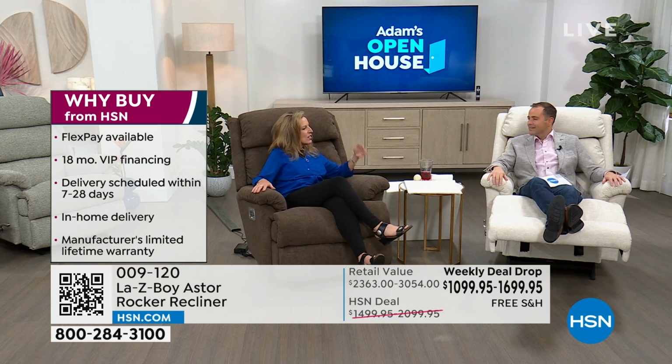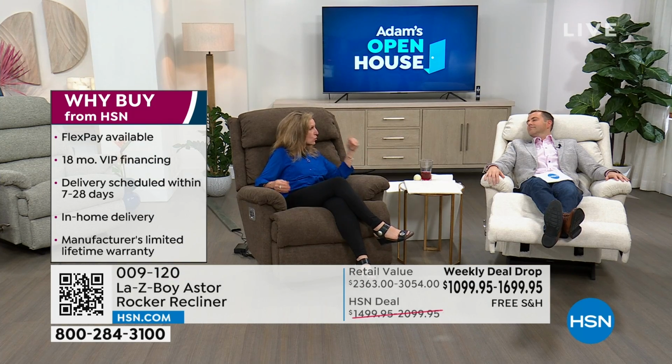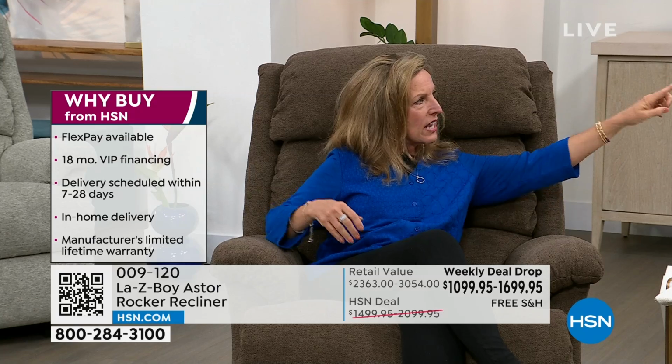It does, it does. And when you're fully reclined, Adam, it's almost 70 inches in length. A twin size bed is 75 inches. Is that right? So look at how much more headroom you have. This is your chair. Our LaZBoy standard chairs are on a 3-inch rocking base. Right.